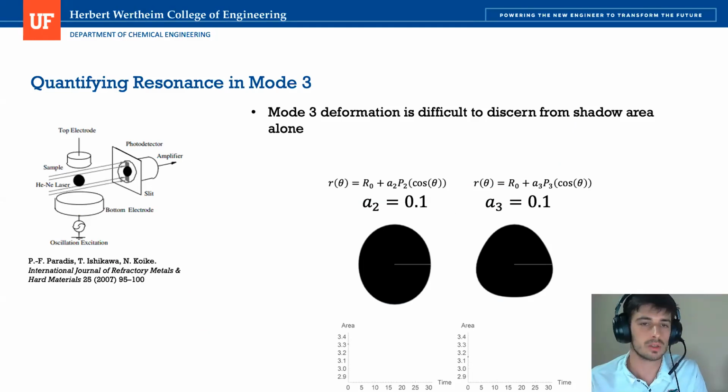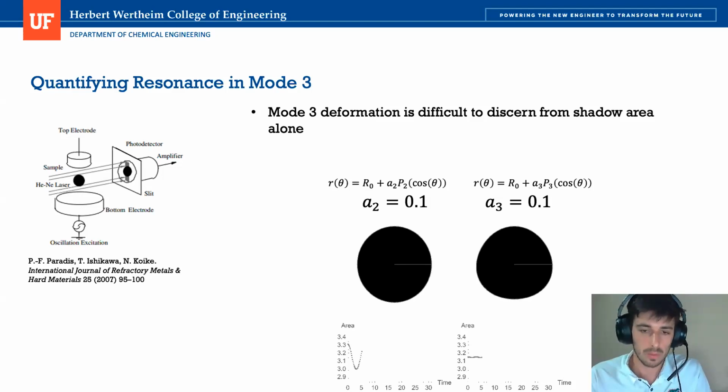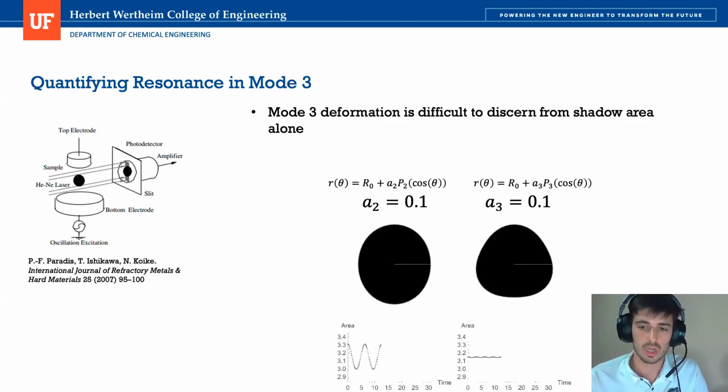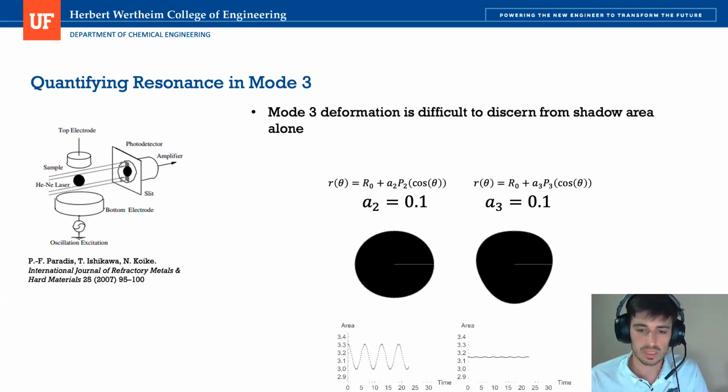Naturally, we wanted to look into extending the measurement of surface tension into higher order modes of oscillation. However, there's an issue with using the shadow area to quantify resonance, as is done with the area array. Here we have an animation showing mode 2 and mode 3 oscillations at the same amplitude, but the area is negligibly changed for mode 3. So this presents an issue.